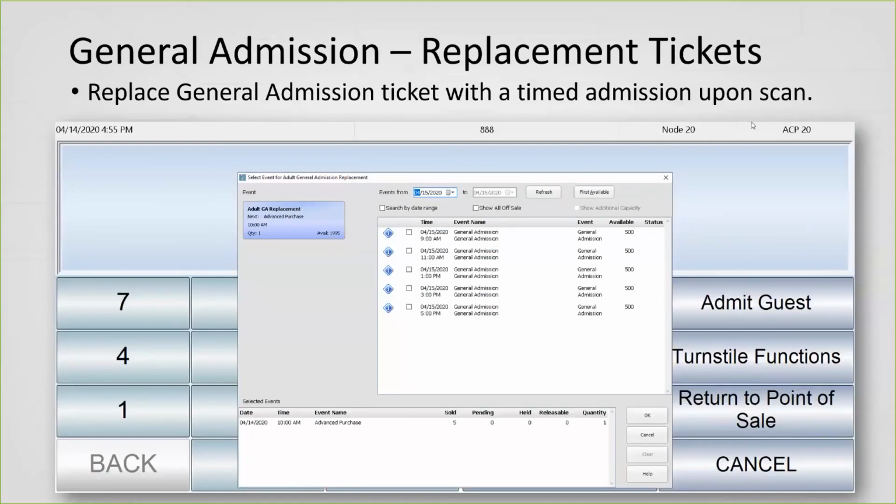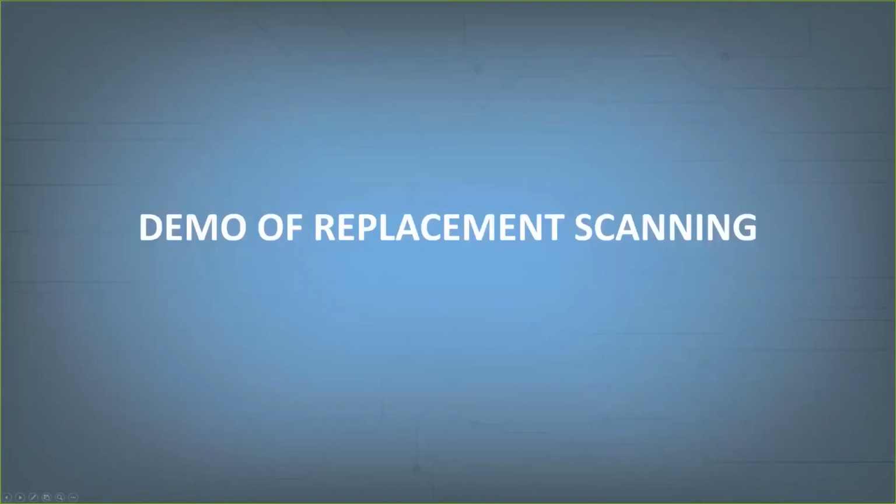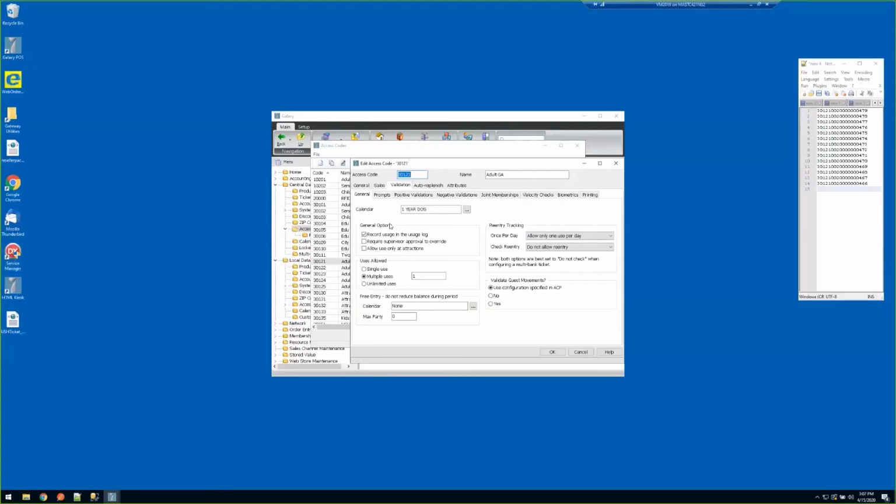And what this screen capture is showing is it's actually showing you at a turnstile or at a scanning station that you can choose the event for the guest. So I'm going to show you that right now. Switch over to Galaxy. So this is my anytime access code. This is my 1 year from date of sale.